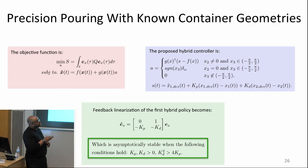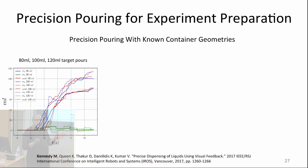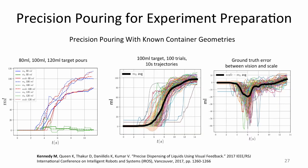And so when you're in this state, right, you can show that you have feedback linearization with the following conditions on your gains. So the output from this is to say, okay, if I want to pour this container, I can pour at different volumes, and then just to show robustness, you can pour this at 100 milliliter target for 100 trials and 10-second trajectories.